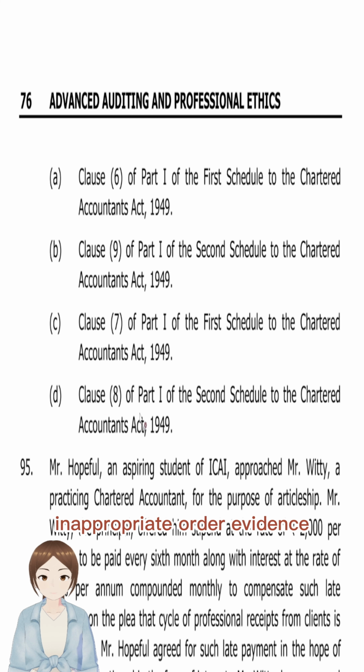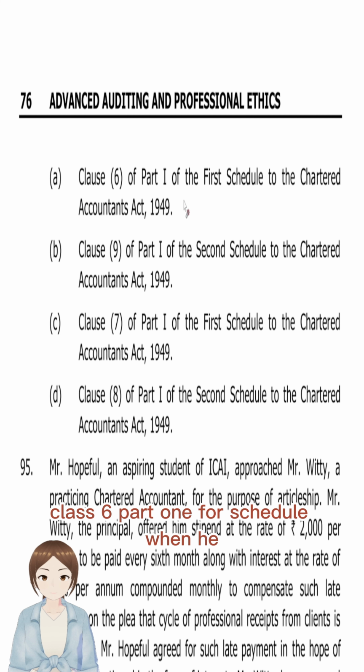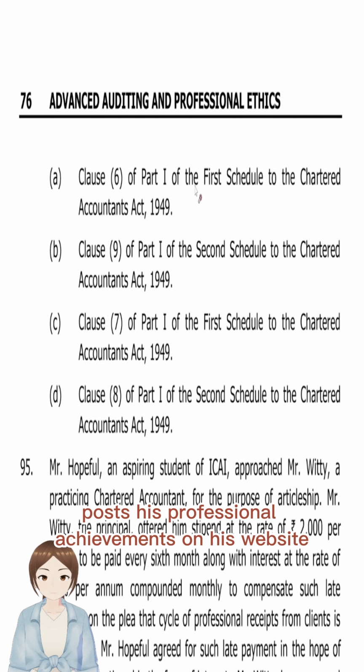Clause 8 is not obtaining sufficient and appropriate audit evidence. So option A is the most appropriate answer. Clause 6, Part 1, for schedule when he posts his professional achievements on his website.